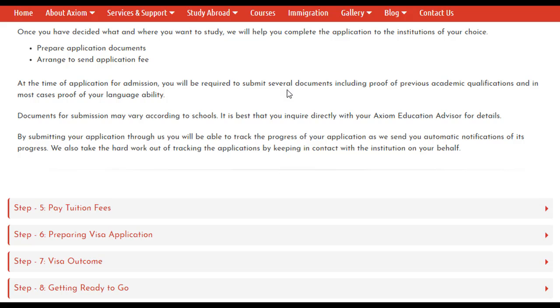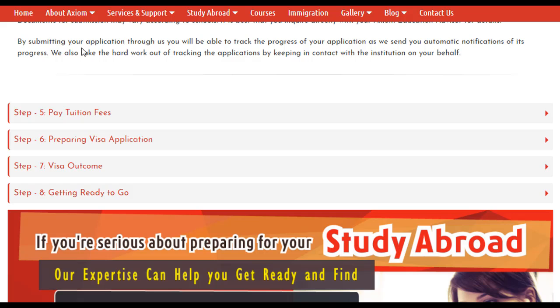At the time of application for admission, you will be required to submit several documents including proof of previous academic qualifications and in most cases proof of your language ability. Documents for submission may vary according to schools. It is best that you inquire directly with your Axiom education advisor for details.